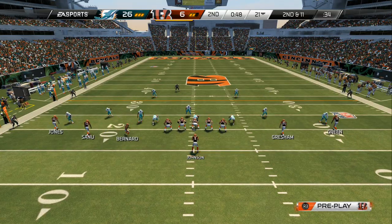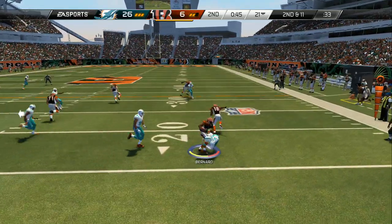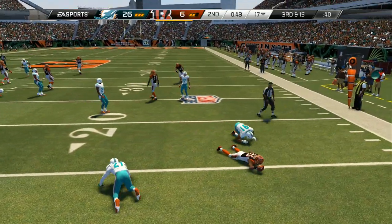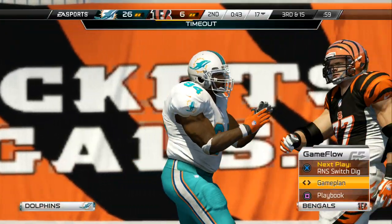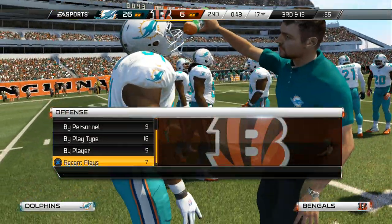Gresham's moved away from the tight end position to now a receiver in the slot. Running it like it's an option play. They've got him behind the line of scrimmage. The Dolphins signal for the timeout. And that's the first one they've used.